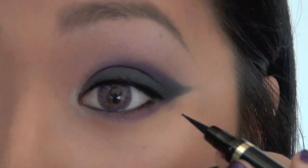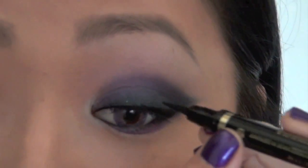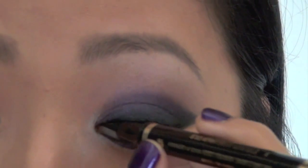The shadow's so dark, and we're also going to be using false lashes, so you don't need too much of this. I do love this eyeliner though, so if you're looking for a new felt tip to try, this is definitely the one.